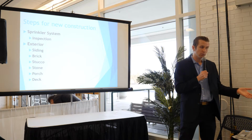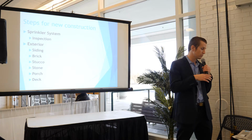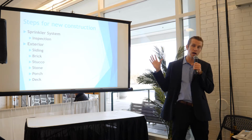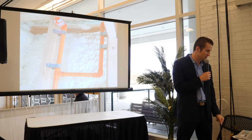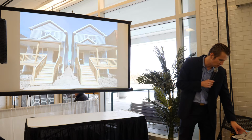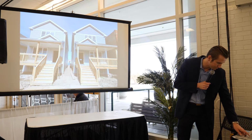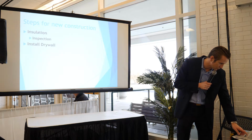Exterior, you're going to do whatever siding choices that you're going to do, whether that's brick, stucco, stone. You're going to put, of course, the porch and the deck at that time. So this is just an example of sprinkler in the rough-in phase with spray foam insulation. There's those two homes that we built side by side with the front porch.